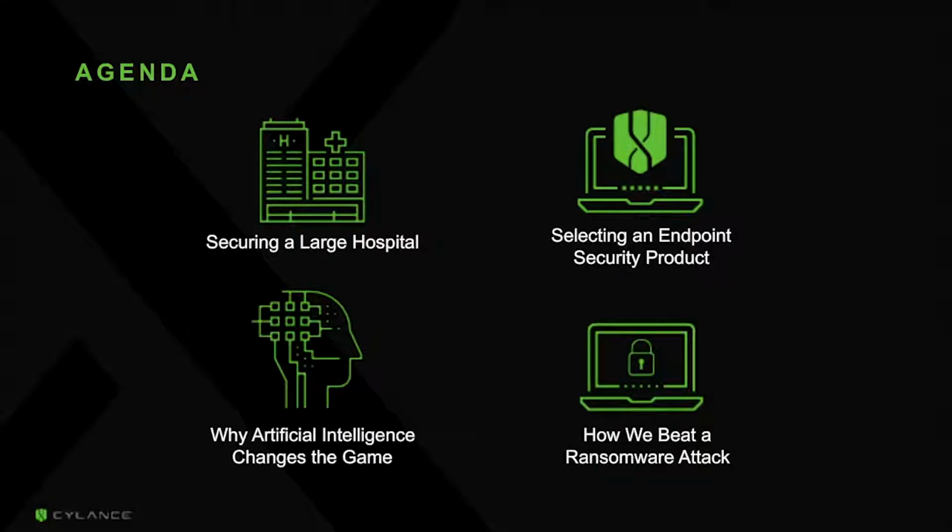Daniel's going to be discussing what's involved in securing a large hospital, what brought him to seek out a new endpoint security product, and how he went about testing and selecting a solution.